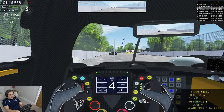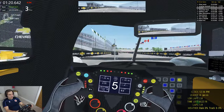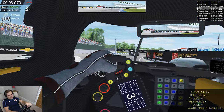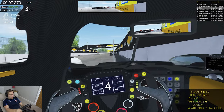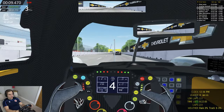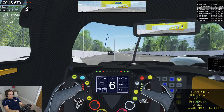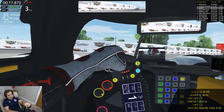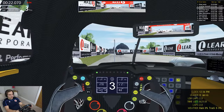Man, I really struggle to get this thing rotated when I'm off the throttle. I played around with the diff quite a bit in practice and learned a little bit, so got it better, but still not quite rotating like I'd like it to. On the edge. Slowly gapping the Acura behind us though, that's helpful. Get that braking zone right.